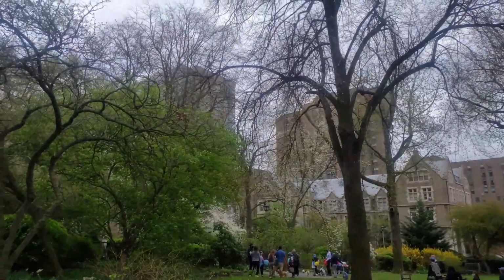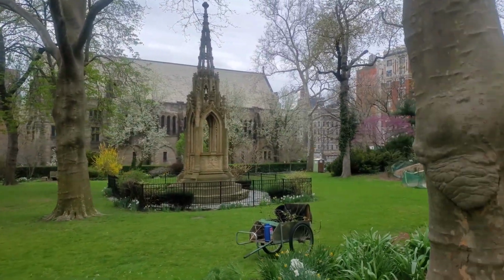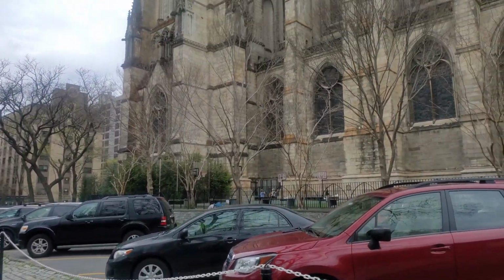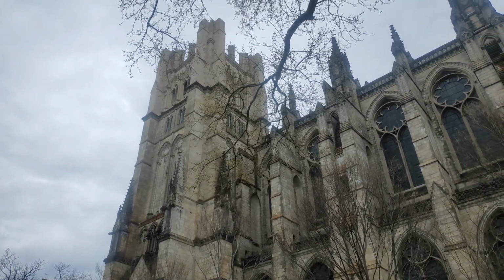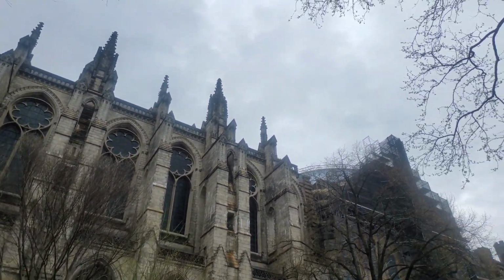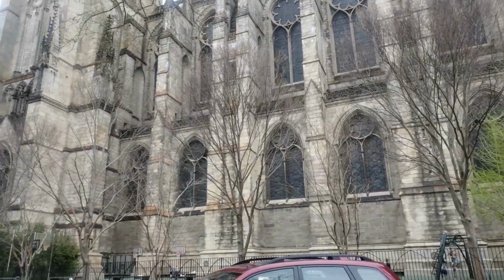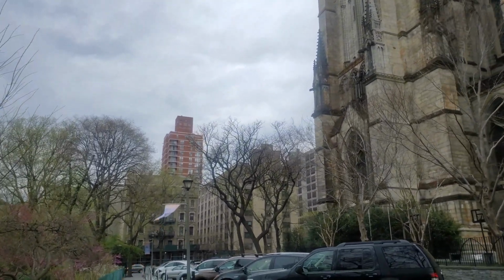This fenced in area here is actually closed to the general public, Monday through Friday, because they do have a school on property, and it's reserved for the kids, for their students, which is fair. So I want to show you from back here. You can see that tower again with a little bit of new construction, and then all the way back this way. You can see some scaffolding. Scaffolding is a very, very common sight at St. John the Divine, because, like I said, it is still unfinished.